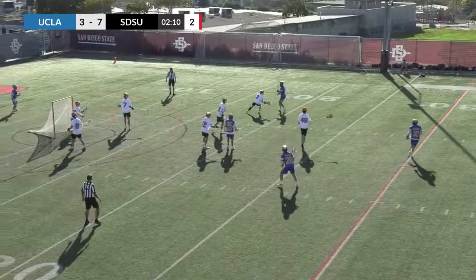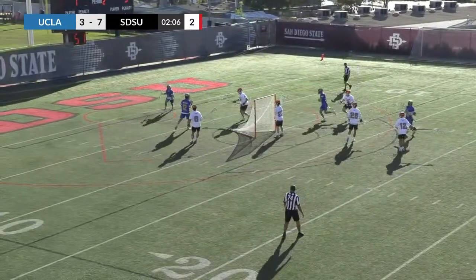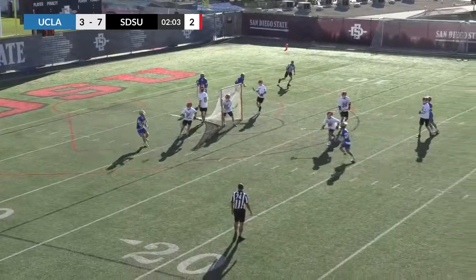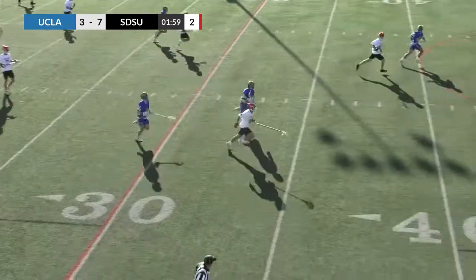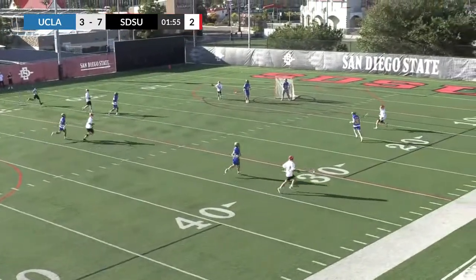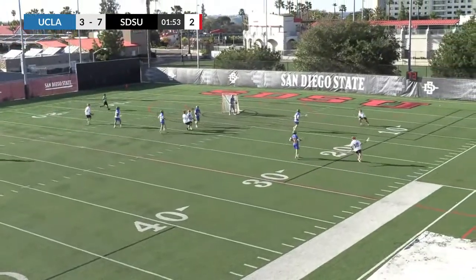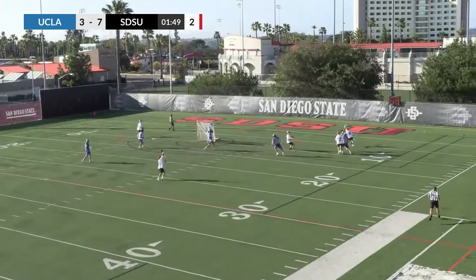Aztecs are sending an early slide. They've got short stick middie cheating in there. If you look toward the center of the field. And calls the turnover. Now it's just mano a mano. Who's going to run them down? Errant pass. They're just lazy passes from both teams.